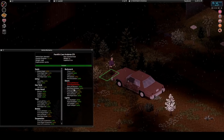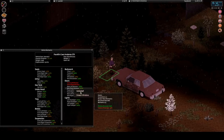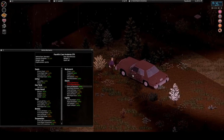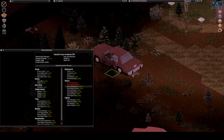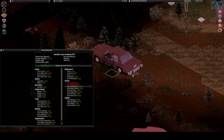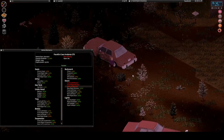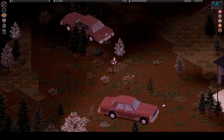Alright. Rear right window. Where's the left? I think it's at the left. It's 88%, which is really, really good. I think it'll actually improve my car. The hood is not so good. 41%.